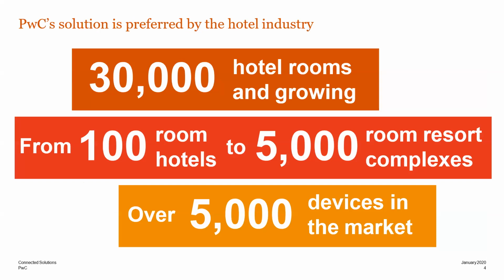PwC has deployed our indoor geolocation platform across more than 30,000 hotel rooms and growing in the United States, ranging in size from 100-room hotels to 5,000-room resort complexes. And we have over 5,000 rapid response buttons deployed in the market and growing.